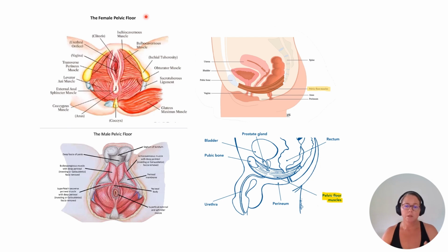So the pelvic floor, this hammock, so to speak, supports our organs like the bladder, the bowel, and the uterus, if you have a uterus. And it's quite important for the pelvic floor muscles to be just right, not too tight and not too lax. Because if you have both ends of the spectrum, you can find yourself being in a spot of bother.